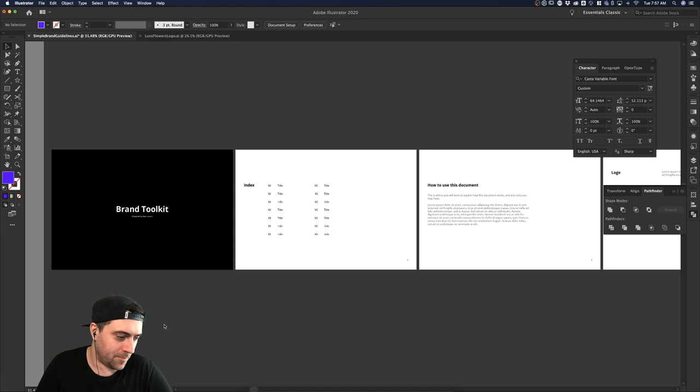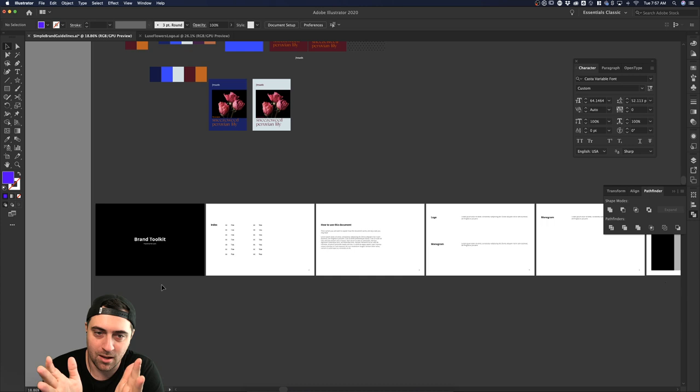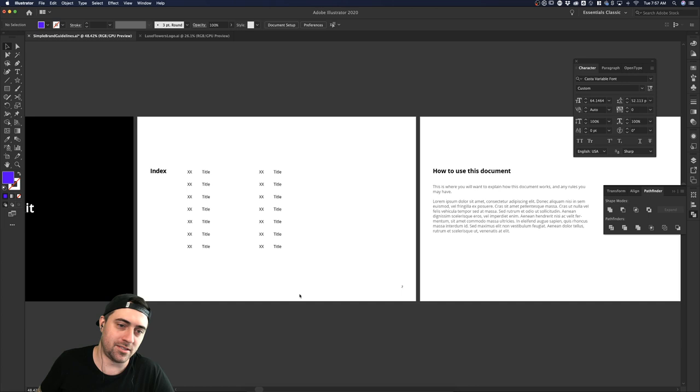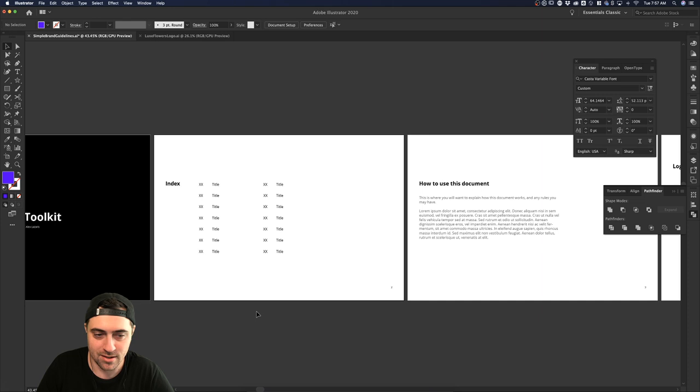So for example, this is not something you absolutely have to do, but typically this is kind of the basics that you could put in there. So for the brand toolkit, intro slide, great. Have a title of the deck. Always make sure you have a contents, like a table of contents or an index for your projects. It helps people just navigate everything. How to use this document is extremely, extremely helpful.